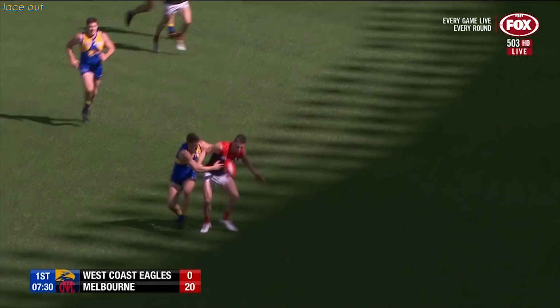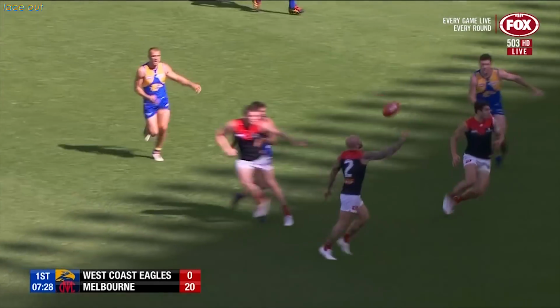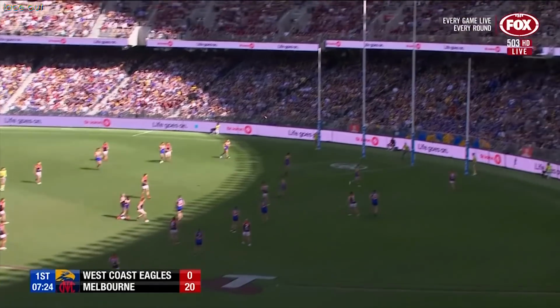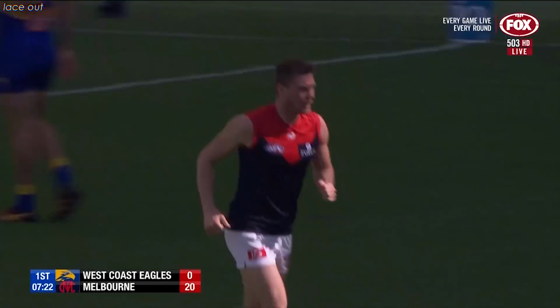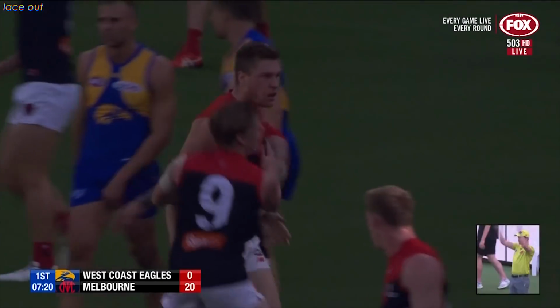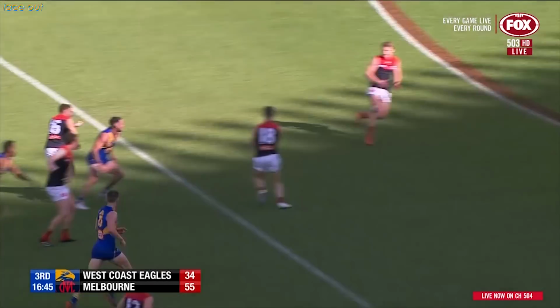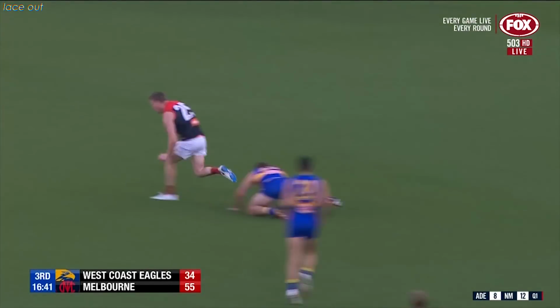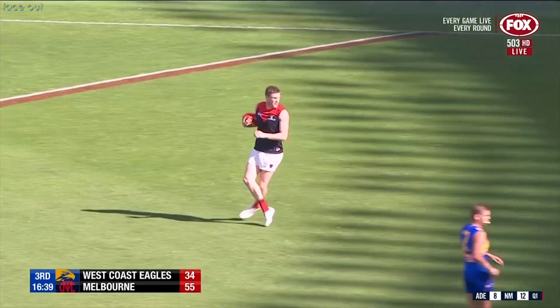Spills out the back. McDonald. Jones. Sidestep. Back to McDonald. A step. A kick. A goal. It's all happening for Melbourne. Kent imposed the body. Vandenberg brilliant. Got it to Melksham. Melksham with a little pass to Tom McDonald. McDonald has marked 35 out.